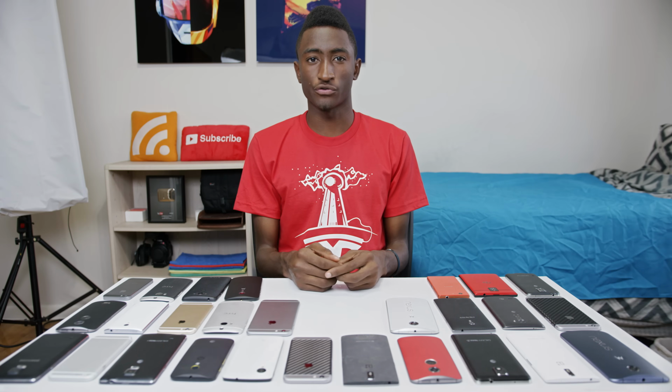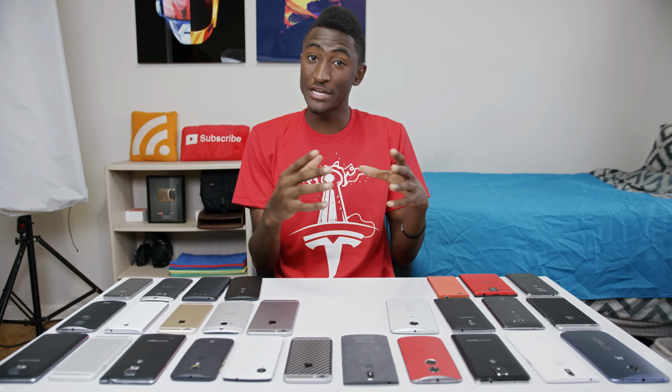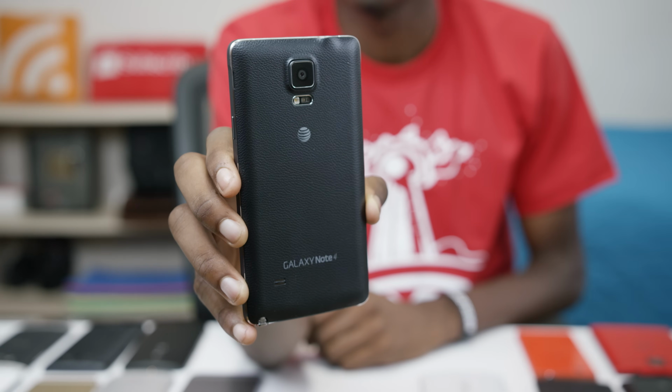And we've seen a lot of huge phones released over the course of the year. They keep getting bigger every single year. I hesitate to use the word phablet because even the definition of that word changes from year to year, but these are the best big phones. And your first best option is the Samsung Galaxy Note 4. The Note 4 is an awesome phone.